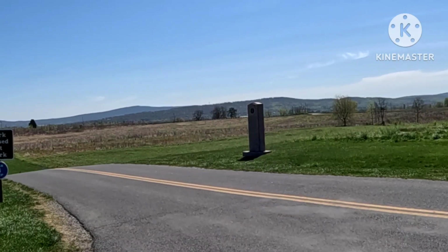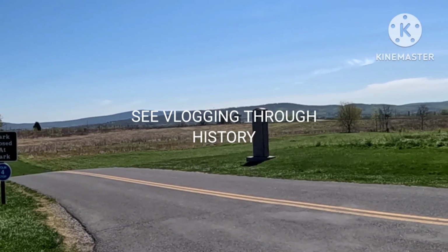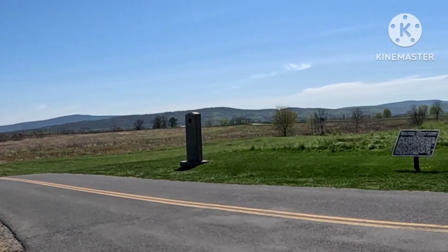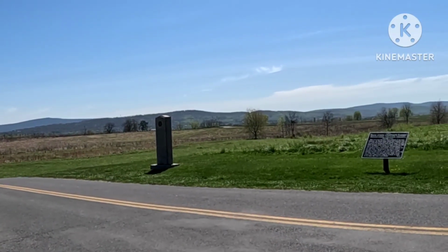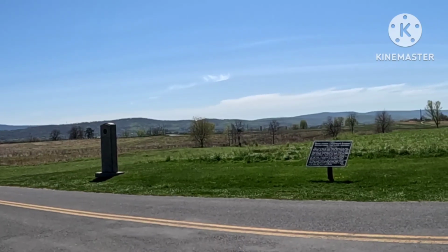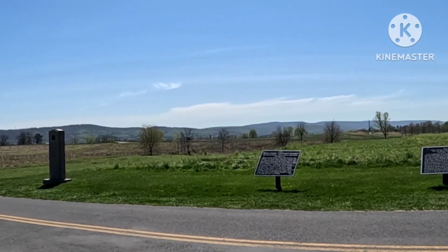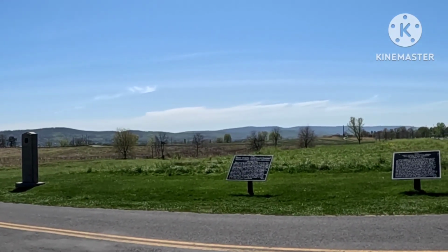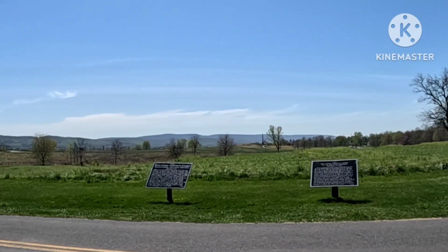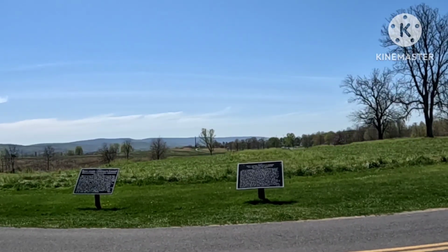I'm at the cornfield. At that time, this area would have been just corn. In September it would have been high. The North first saw the Confederates here in the cornfield. And the cannon got them, chased them out of the cornfield. And the Union advanced. And there in the distance you may be able to see the Dunker Church that they were using for their focal point.